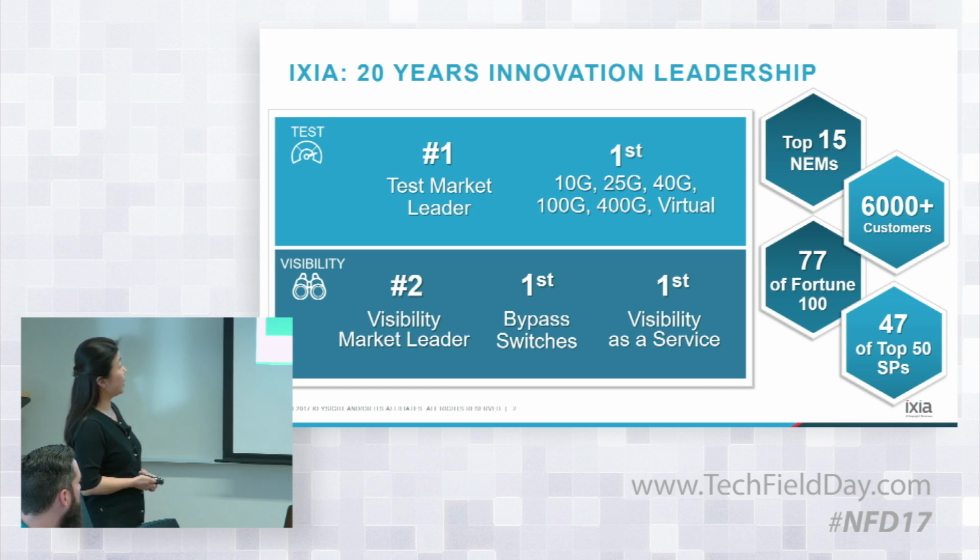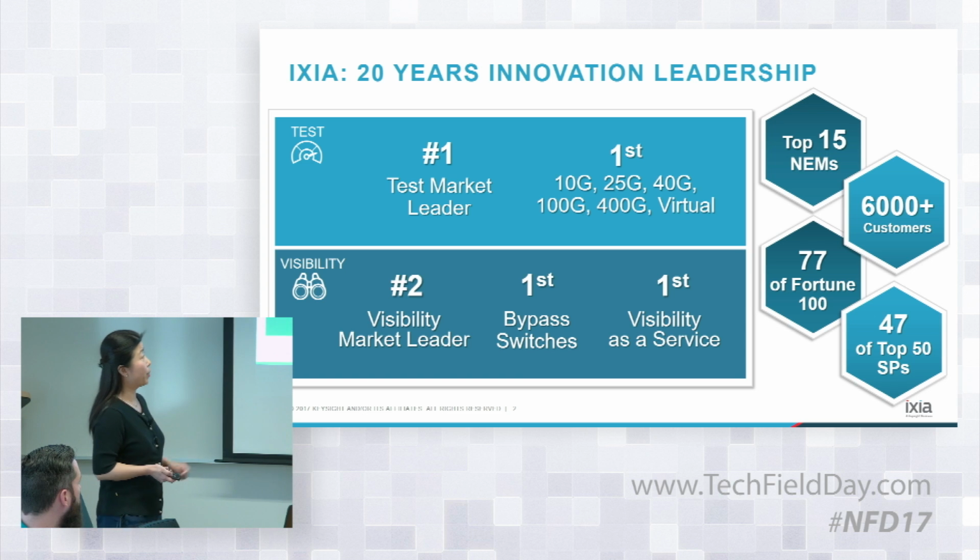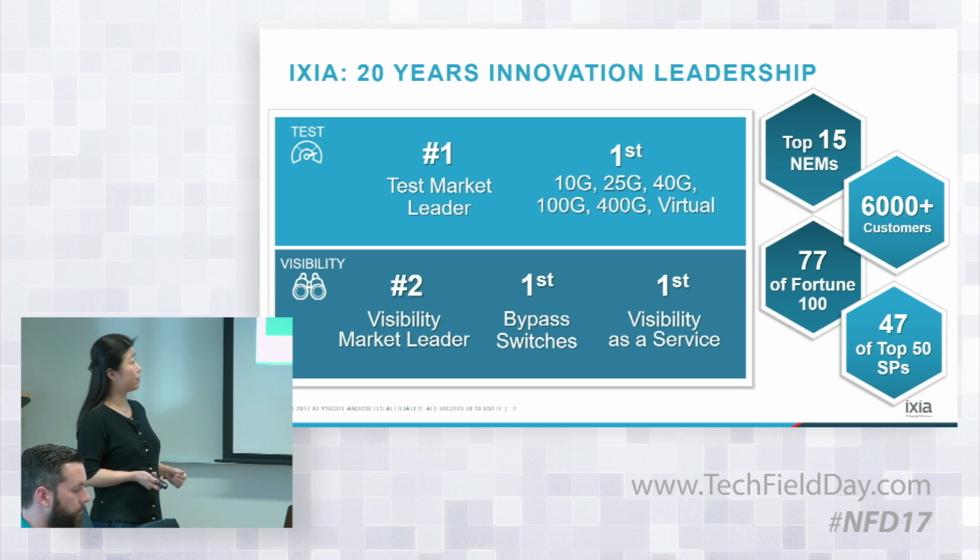Ixia has over 6,000 customers. We have pretty much the top 15 NEMs, and we have 47 of the top 15 SPs. We also have 77 of the Fortune 100 companies.